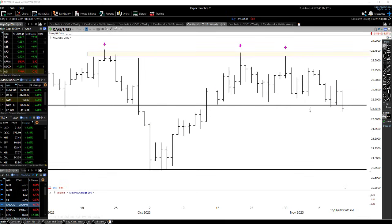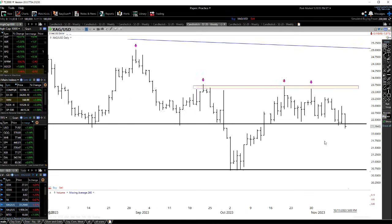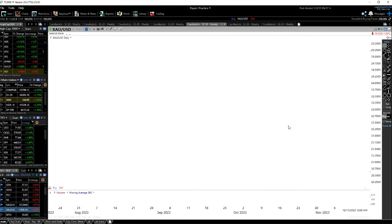Look what even happened yesterday. It came down to this level of support. It bounced and then today it broke that level. So silver looks really, really weak from there. Let's go look at gold right now.